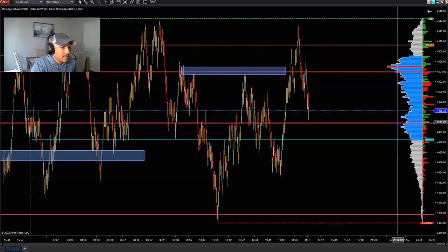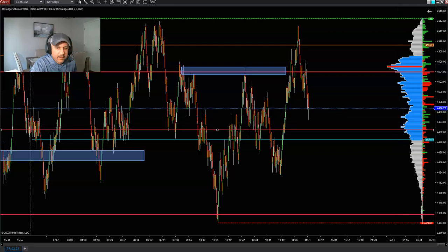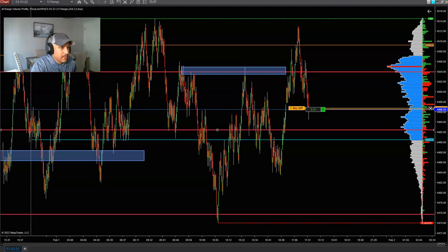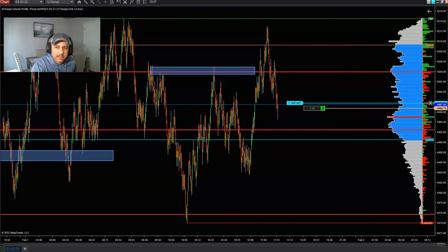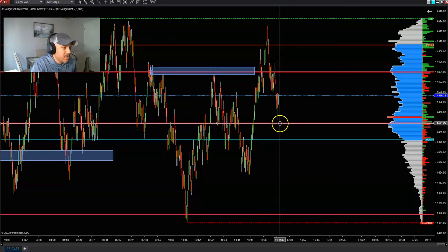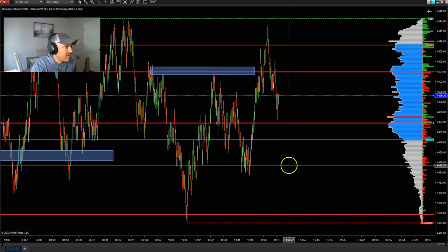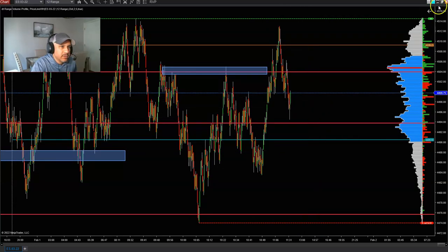Not quite. Let's see. Okay, I am long. Price can come a little lower though, guys. Alright, quick little long off this area right here. I just marked that right here. We got one tick away from it. Alright, look for the bounce. Took a quick little entry right there.